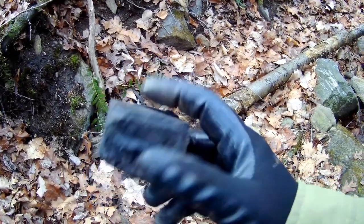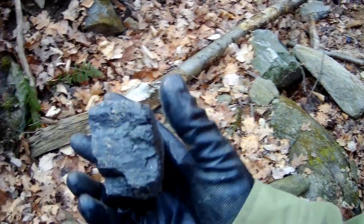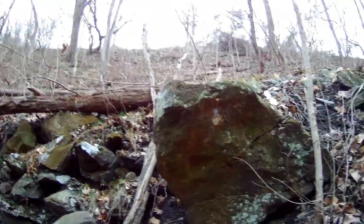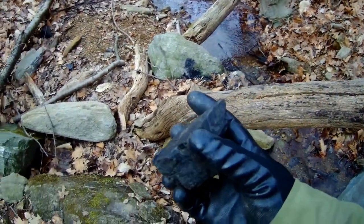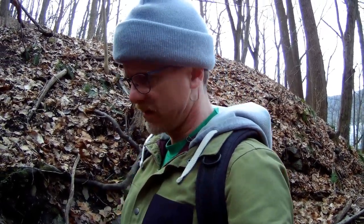I mean, I guess this could be coal that fell off a coal wagon or a coal cart, you know? Pretty steep hill there. If something did fall off, it's possible it could roll the whole way down here. Or it could have fallen off the other side, and then just the water could have washed it right through the tunnel.